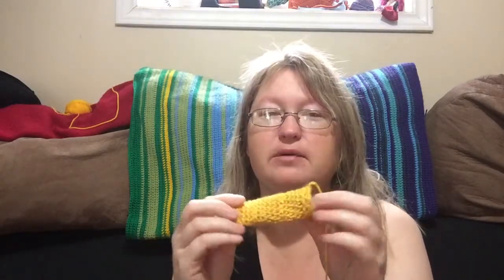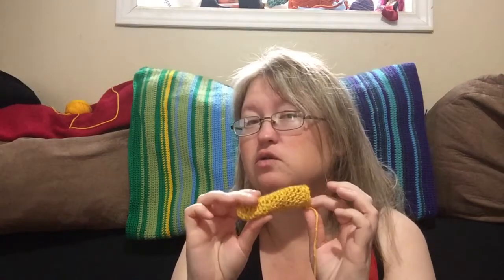And lastly, I started working on a new Infinity Gauntlet. I got a finger finished, but I still gotta do the detail ridgings. Now, I'm using my Caron Simply Soft Holiday yarn in the color gold for this, and I'm working this a little bigger than the size of my hand, so that way any hands bigger than mine can actually fit into it. So hopefully I will have this one done by next week. And that is it for Whips of the Week. Hopefully I will have different whips done for next week. And now let's get on to the next segment.